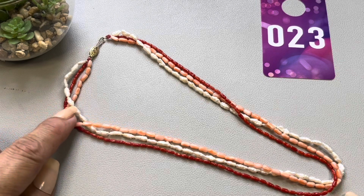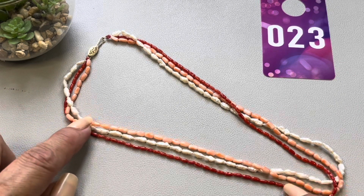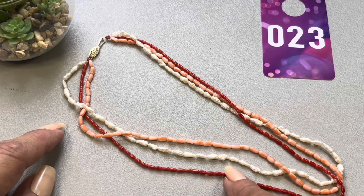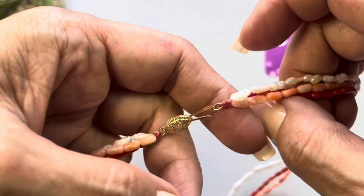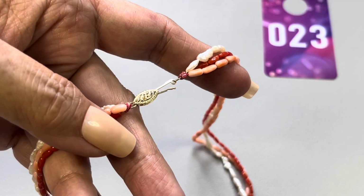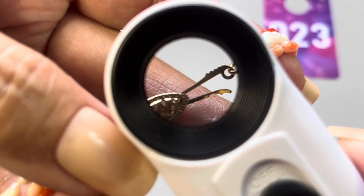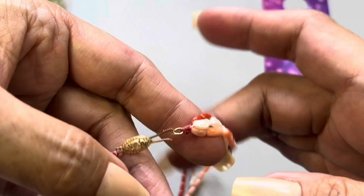Number 23 is this beautiful vintage necklace. It's made up of 3 strands of these, I guess, rice pearls, coral skin, and red coral. It has a fishhook clasp, and the clasp is actually marked. Let's see if I could find it for you. Yeah, I think it's right there. No, it wasn't.